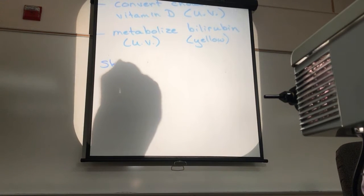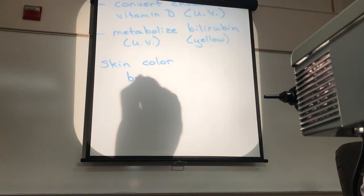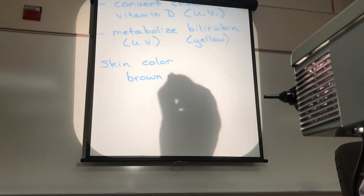Now, on the subject of skin color, obviously the brown color is coming from melanin.